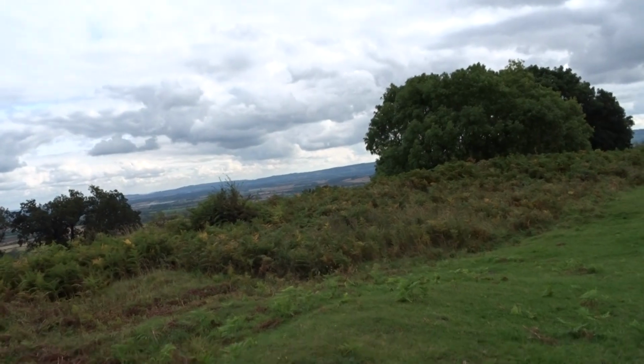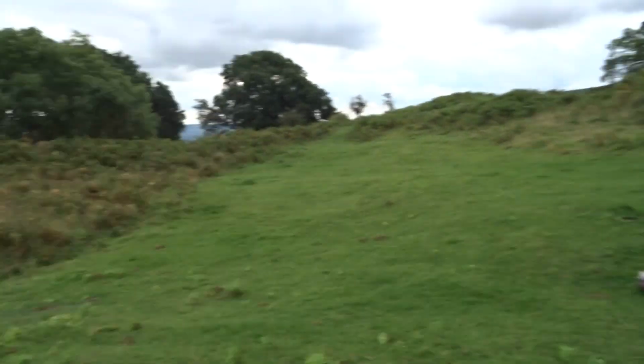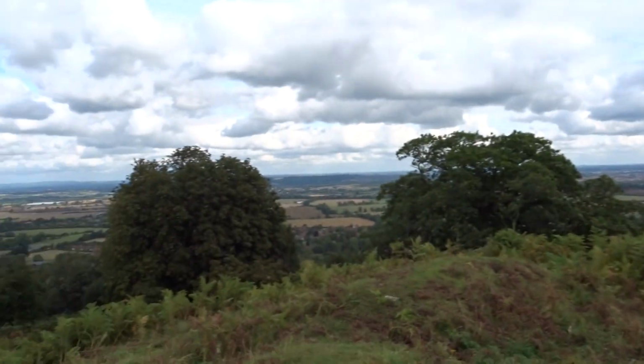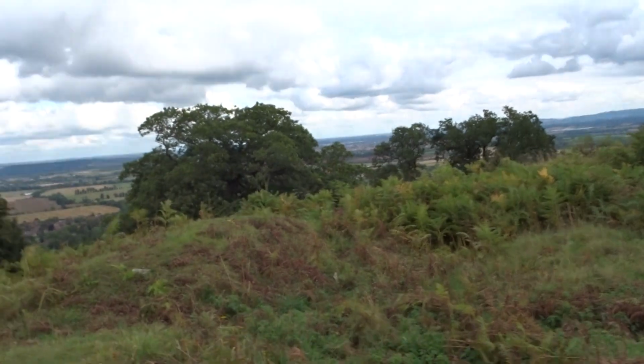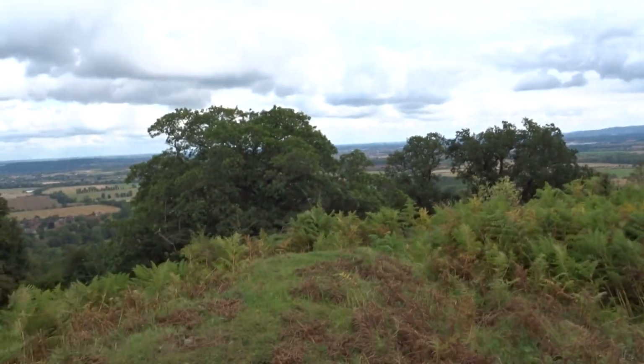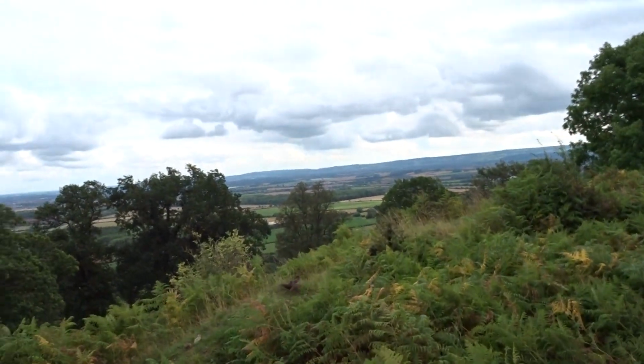There's this part here that somebody's had a barbecue up here. This might be, I think that's part of the castle going around here, possibly, because it looks like it's been enhanced. There are some dry stone walls.